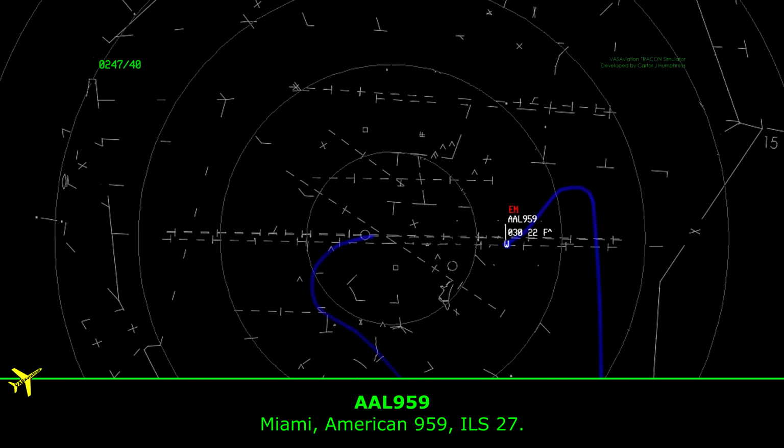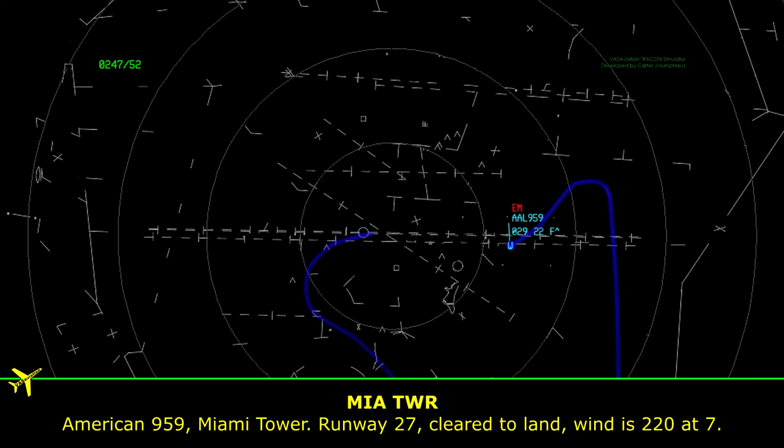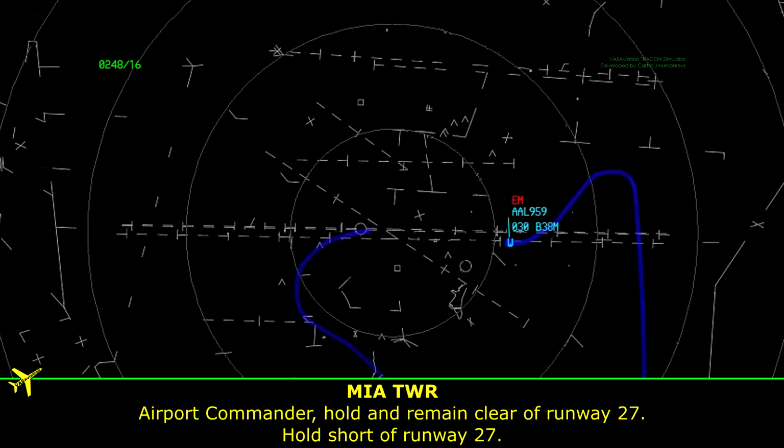Tower, American 959, ILS 27. American 959, runway 27, wind is 3, cleared to land runway 27, American 959. Flight Commander, hold, remain clear of runway 27, hold short of runway 27.